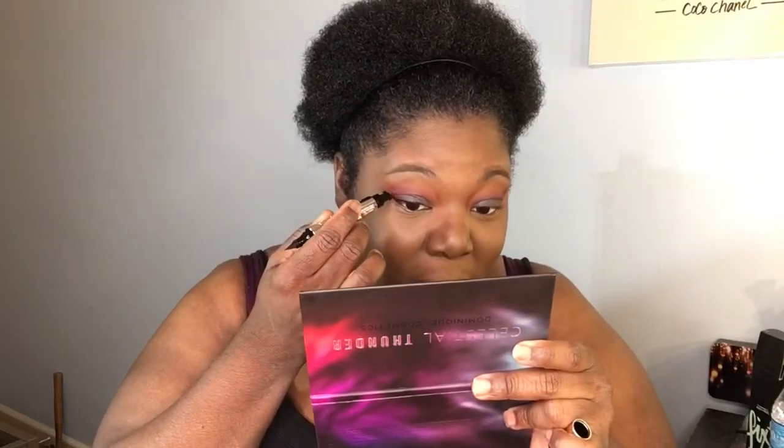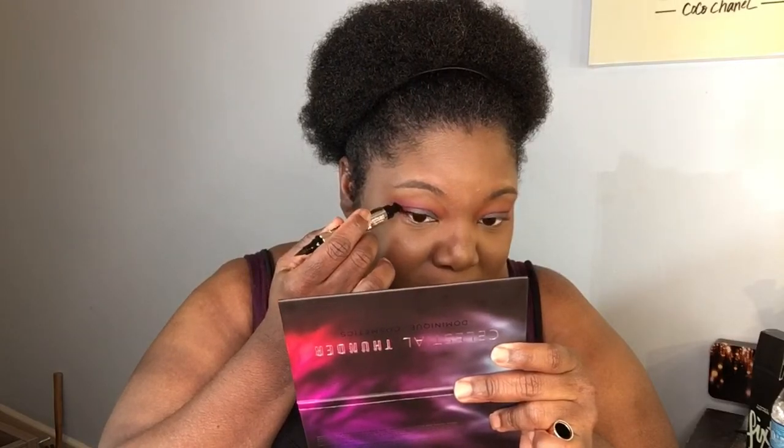And here is the stamp. I'm just gonna take it right here and I'm just gonna stamp it on. Oh, okay. And there's only like one little spot where it didn't fill in all the way, so I'm just gonna go in on that. Okay, so that looks good. I'm gonna go ahead and do the same with this eye and I'll be right back.